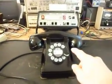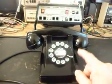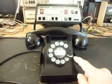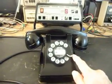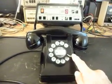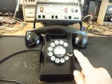Some people recognize the speed of the finger wheel return as being due to the spring also, but there's also a clutching mechanism in the rotary, and that's something that can be adjusted on some of these. So this one has been adjusted, and we went through the rotary and cleaned and oiled it and made sure everything was fine.